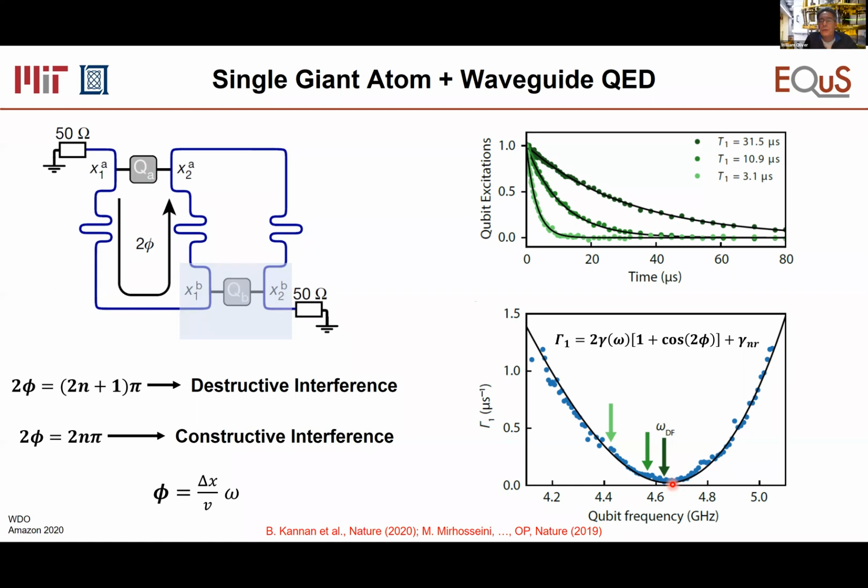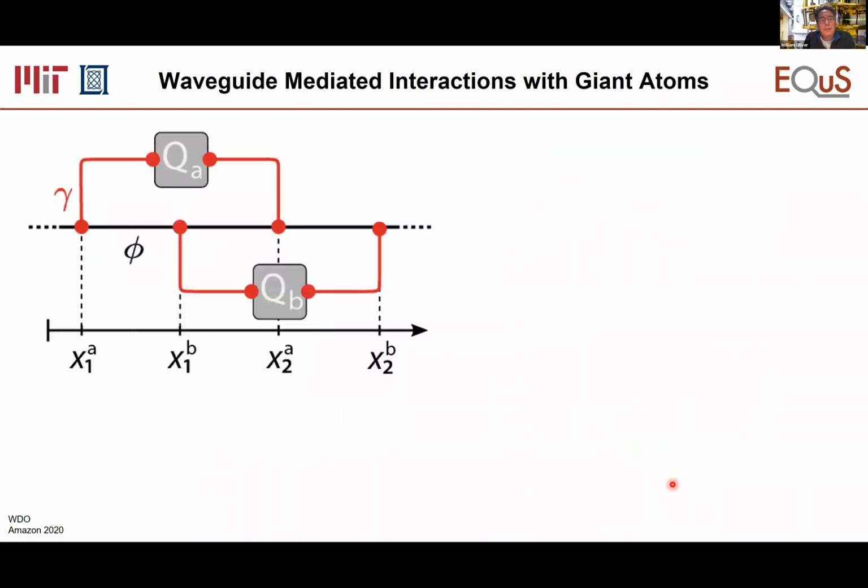And you might call that a decoherence-free subspace. Now, it's not zero decoherence. There's still all the parallel mechanisms that are local to the qubit, but the impact of the waveguide is essentially eliminated by doing this. And that happens at this point, 2 phi equals pi. Okay. So then you might think, okay, that's neat. What else can you do with it?